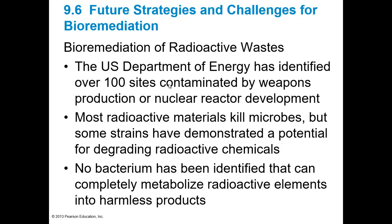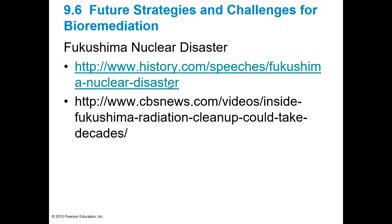There are bacteria that have the ability to survive radioactive contamination, but they can't take something radioactive material, and before that becomes non-radioactive, you have to wait time, regardless of whether it's bacteria or not.